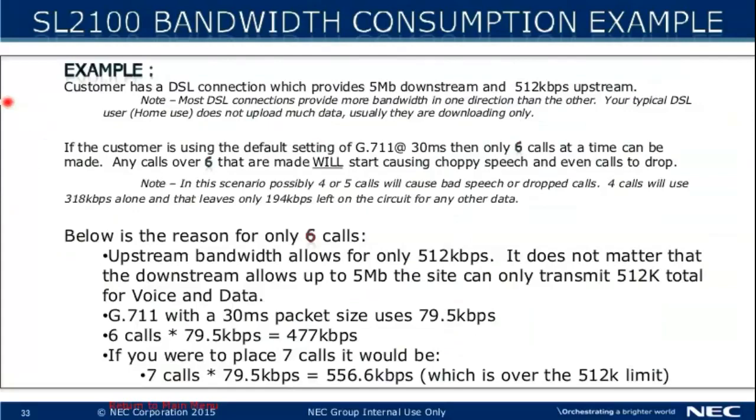So here's what we're talking about with the bandwidth consumption example. Customer has a DSL connection, which provides 5 megabits downstream and 512 kilobits upstream. Told you this was an old example. When you talk to your end users about bandwidth, they're going to say, don't worry, we have plenty of bandwidth. And then they will cite a figure for bandwidth. That figure they cite is usually for downloading. That's their download speed. We're not concerned with download speed when we talk about voice over IP. We're concerned with the upstream speed. So that's the number we need to focus on. In this case, it's the 512 kilobits per second of upstream bandwidth that they have.